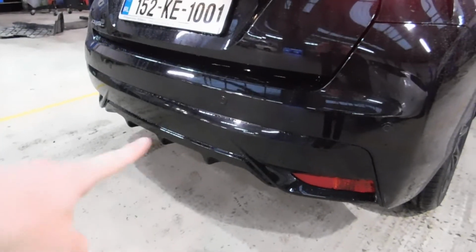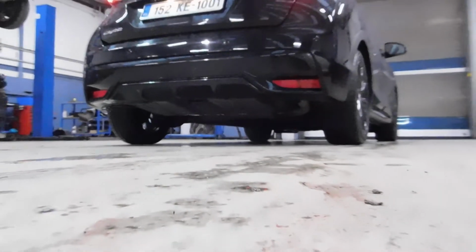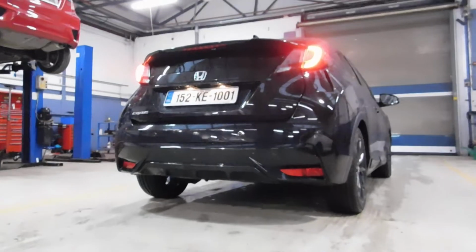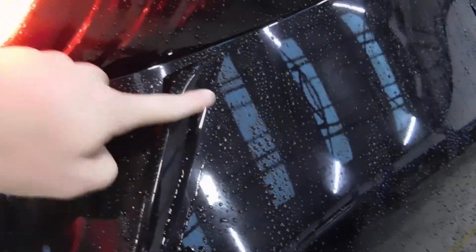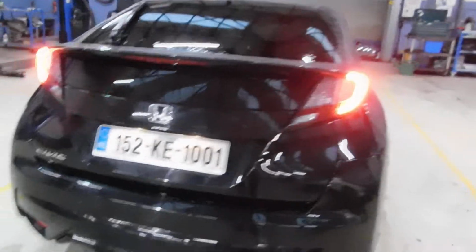Nice little diffuser down along there to direct air in the most aerodynamic way possible underneath the car. It's nice and flat, so for fuel efficiency, it actually allows air to travel through underneath the car without being impeded. And then after that, if you see along here, these little channels, these little spoilers deflect air off the back of the car in the most aerodynamic way possible.